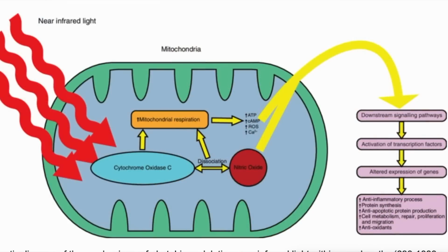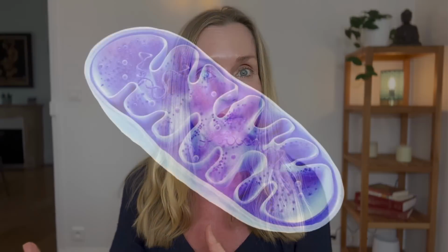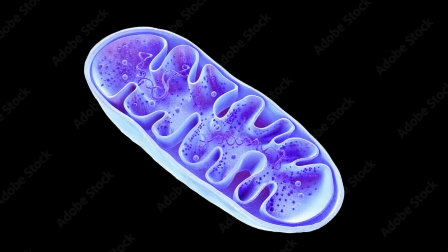Once absorbed, it either inhibits or stimulates a cellular process, prompting our cells to react and either slow down cellular function or function more efficiently. This is also known as photochemical change. So basically, the light energy gets absorbed by the mitochondria, the powerhouse of our cell.